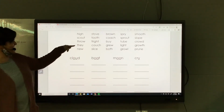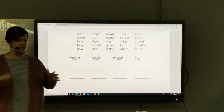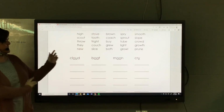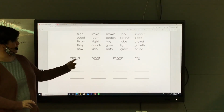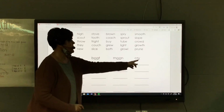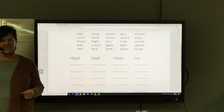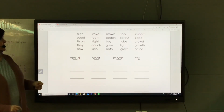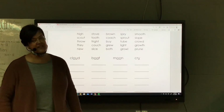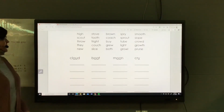Look at this word. What is it? They. What's that EY saying together there? A. Does it fit? No. Ow. What's that saying? Oh. Ooh. I. Do you think it's going to fit in anywhere? No. Okay. So are we going to write it down just because it needs to go somewhere? Or are they trying to trick us? They're trying to trick us. But did they? No, we're too smart for them.